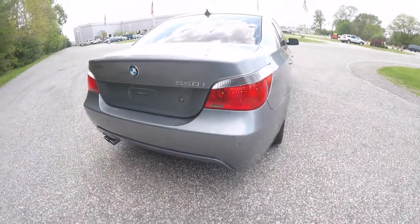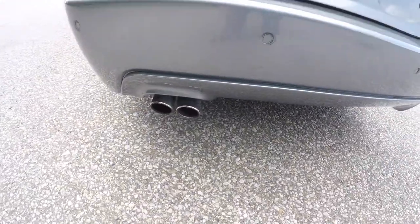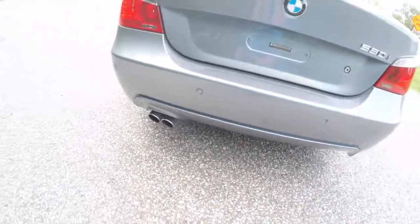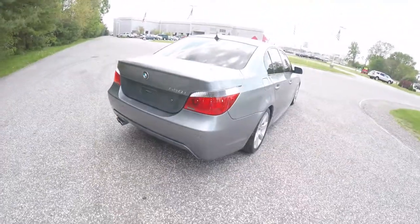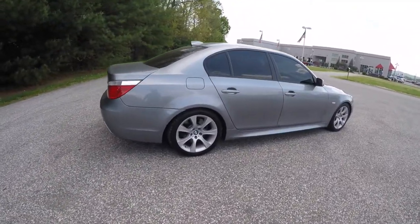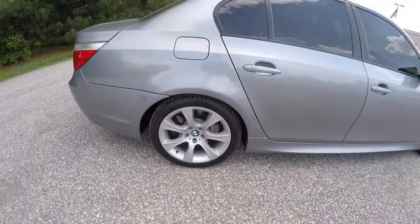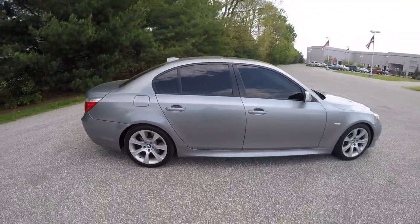The vehicle does have front and rear parking sensors. It does have the ground clearance group, sport exhaust. The vehicle is lowered by 1 inch, 18-inch painted aluminum wheels. It does have power sunroof.